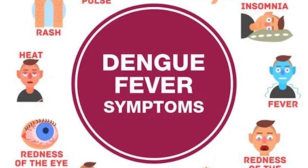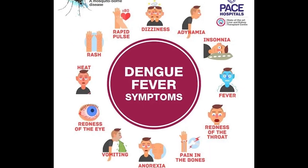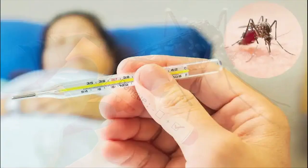Dengue fever is frequently asymptomatic. If symptoms appear, they typically begin 3 to 14 days after infection. There is no specific treatment for dengue fever. In mild cases, treatment is focused on treating pain symptoms. Severe cases of dengue require hospitalization.